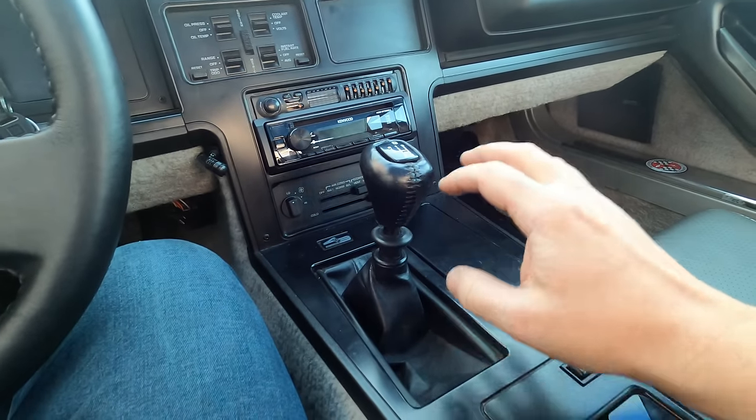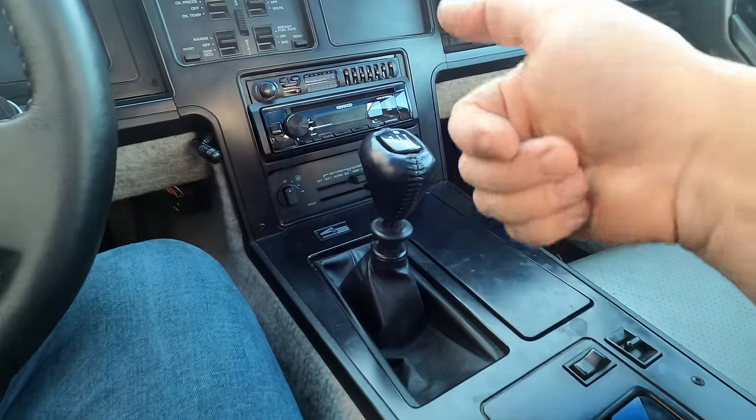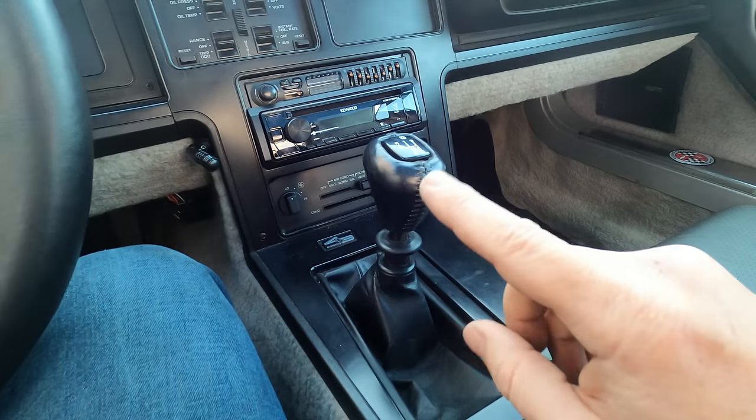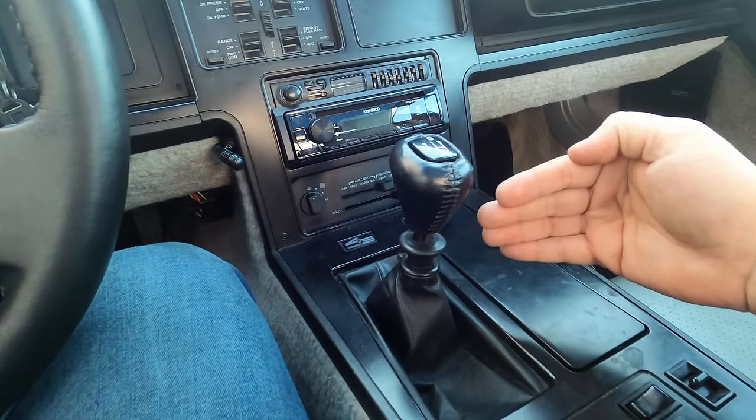Now, most of us that are driving these cars just use it like a fifth gear, and we push the clutch in and engage it just to save it a little bit of stress, but you don't have to. You can be in fourth gear and just hit the button and it will engage.